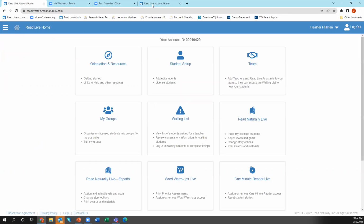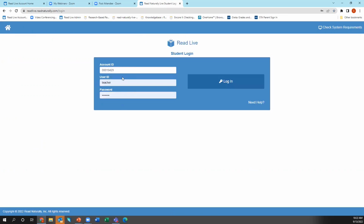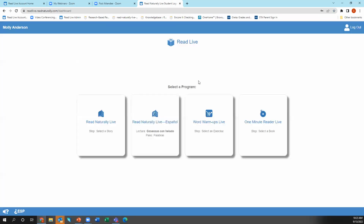Okay, so I'm going to open a new tab over to the right, and I'm going to log in as a student now. And I'm going to walk through the steps that the students go through when they're using 1 Minute Reader Live. So a student, of course, clicks on student, enters their user ID and password, and clicks login. And now this particular student has access to all 4 programs. Okay, so all 4 of those boxes were checked underneath the licensing portion on adding the student.